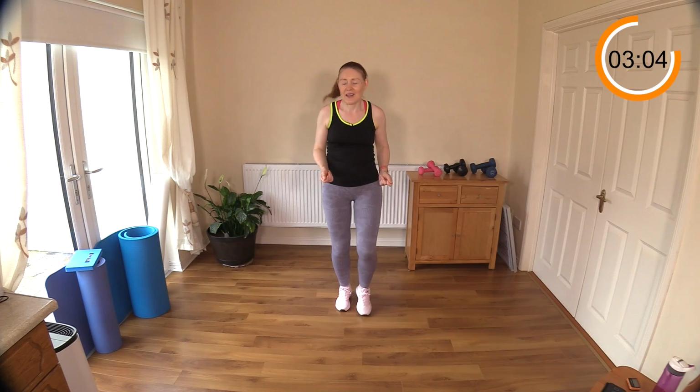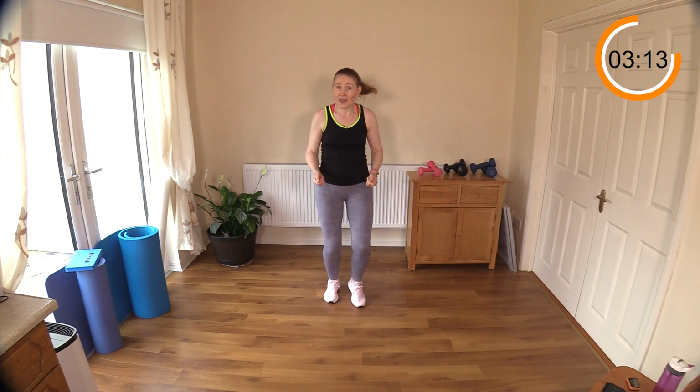Take it back. I like to do a little jog after that. Kind of loosens out that leg a little bit. That's it. Your head held high to the ceiling. Shoulders back and down, away from those ears. Not building up any tension there. Good. Well done. Keep going. A few more seconds and we'll change legs with the can.